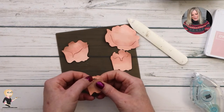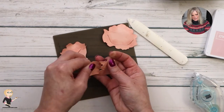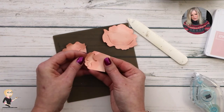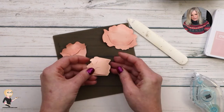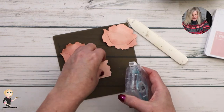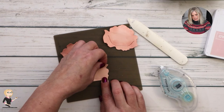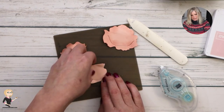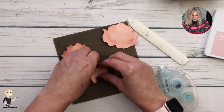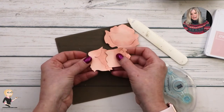Okay, let's try that one again. I'm going to slide that in this way. We'll do it the correct way this time. So smallest one inside the next layer, kind of like your little Russian dolls. One inside the other, and then a little bit of adhesive just on the bottom to keep it together. Oops, it's kind of sliding in a little bit. Okay, and we'll slide that into the next one.